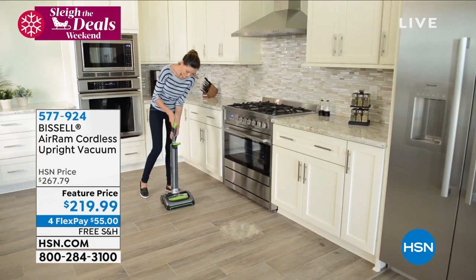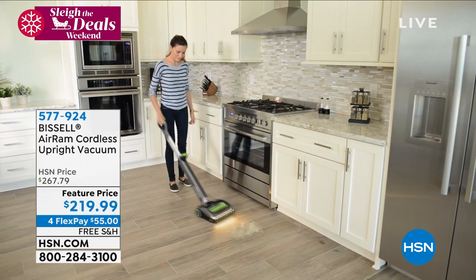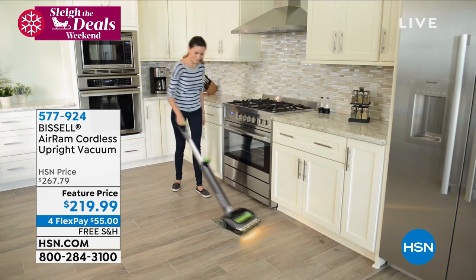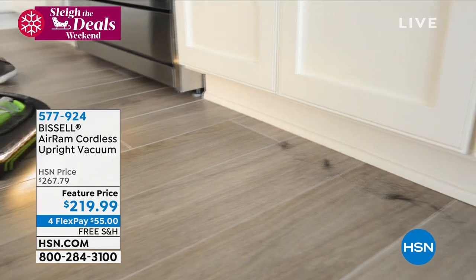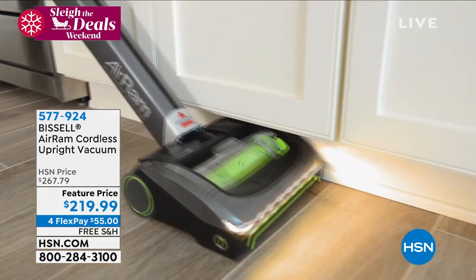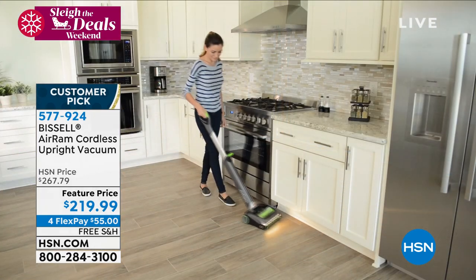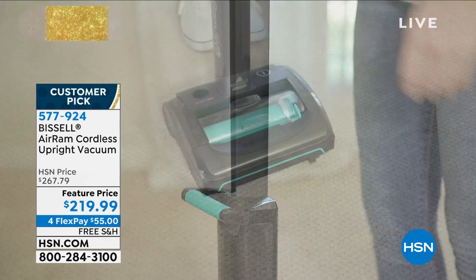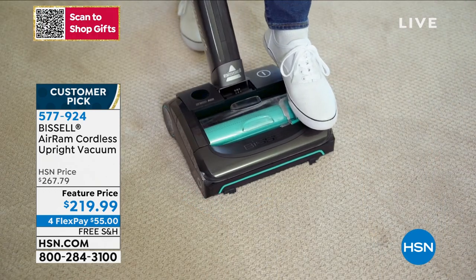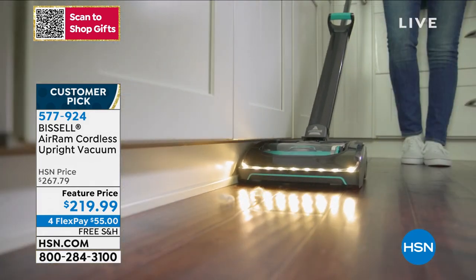Something that we have coming up in a little bit is from Bissell. When it comes to cleaning, Bissell has been cleaning our homes for decades, but never like this. It's called the AirRam for a reason. This thing is cordless. They cut the cord, they kept the power. It is one of the most powerful vacuums, frankly, that I have ever seen, especially in a cordless model. But do you see that little middle part right there?